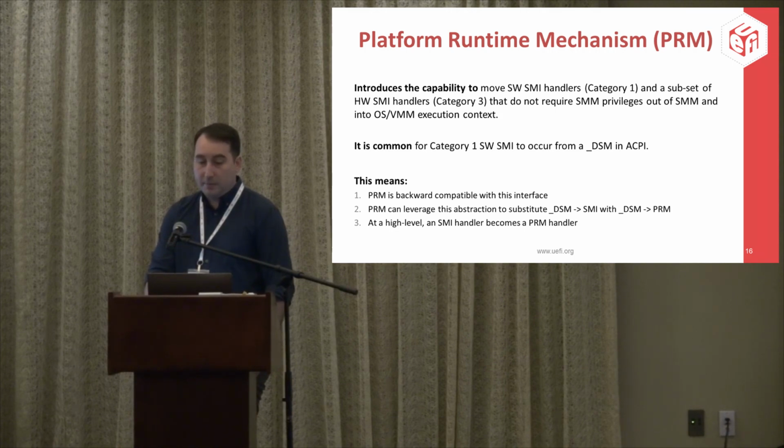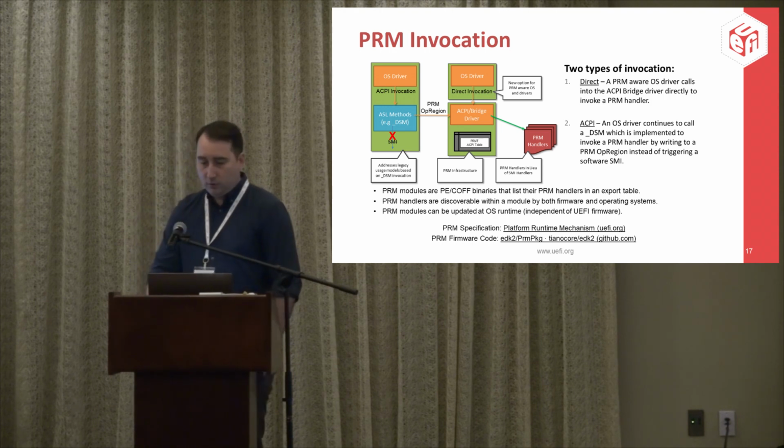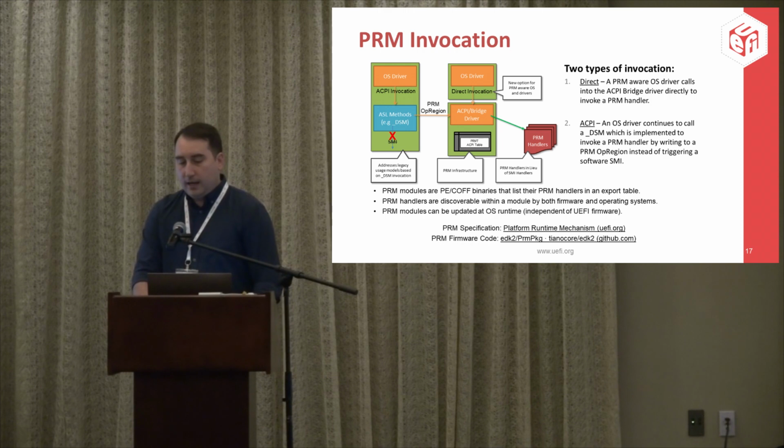And that's what happened. So this is showing how a PRM or a set of PRM code is invoked. We define two ways to do it. Ideally, drivers would use the direct method. This means using operating system APIs in order to trigger the PRM code. That's just easier to manage at the OS level because we have full visibility into those APIs and stable interfaces that trigger the PRM code. But I also mentioned that ACPI code needs to do it too. And so there's a pathway there in terms of changes that we made to the ACPI specification to add a PRM op region that can be written to trigger a PRM handler, which is what the PRM code is called that gets invoked.